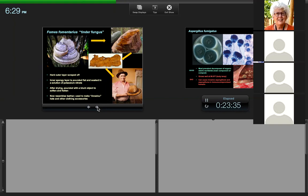It's called the tinder fungus because, I don't know if you've heard of the Iceman. It was a fossil of an ancient person, and he had a belt, and in the belt was this fungus that he was using as tinder as he was traveling to start fires.